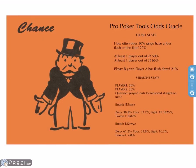Alright, so I ran some ProPokerTools stuff regarding suited boards because we're gonna look at them now. How often does a 30% range have a flush draw on a two-tone flop? It's 27%. It's not really that low, especially considering people are playing mostly suited cards in the 30% range.